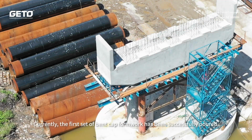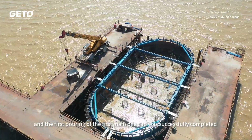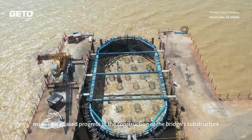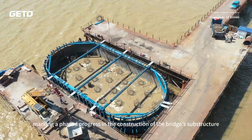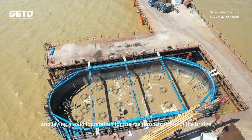Currently, the first set of bent cap formwork has been successfully poured, and the first pouring of the first main pile cap was successfully completed, marking a phased progress in the construction of the bridge's substructure and laying a solid foundation for the main construction of the bridge.